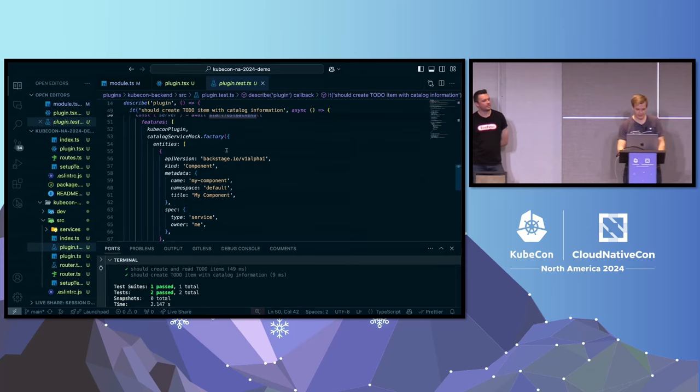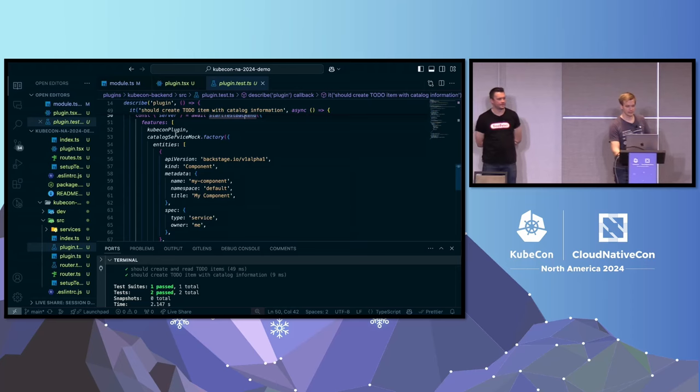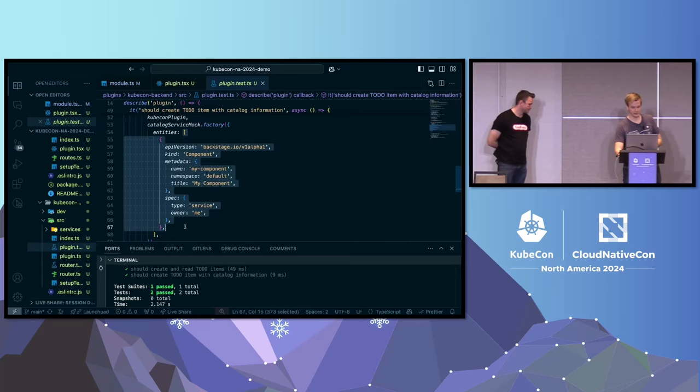Being started. Now, this test tests an endpoint that is calling out to the catalog backend. And rather than mocking these calls to the catalog backend at the HTTP level or running an actual catalog plugin to test towards, what we can do instead is import this catalog service mock that we get from the catalog node library. All we need to do is provide a set of entities that we want to exist in our catalog, and then it just mocks the rest of the catalog API for us.